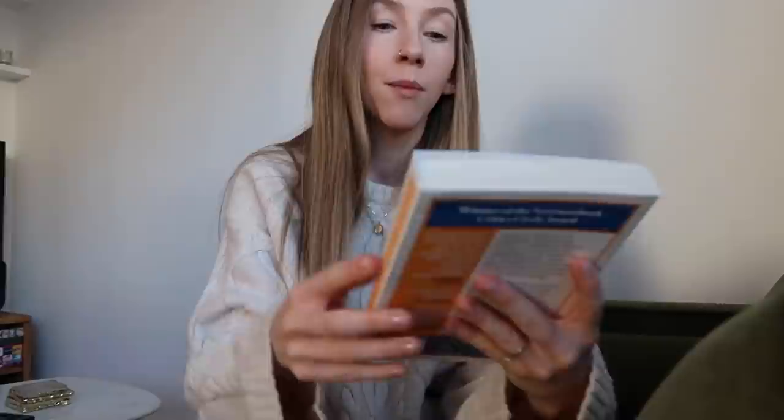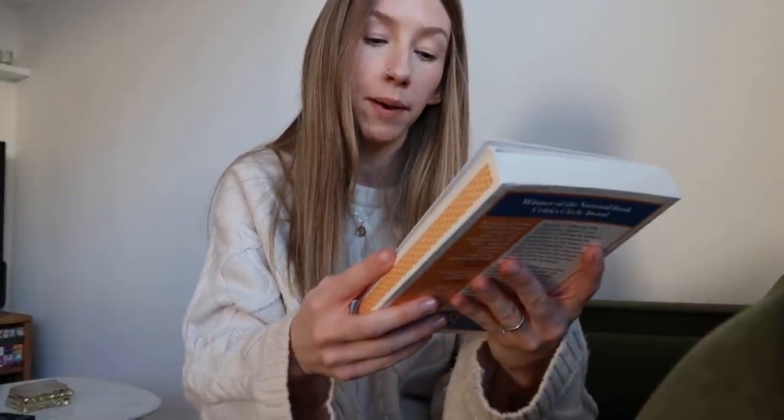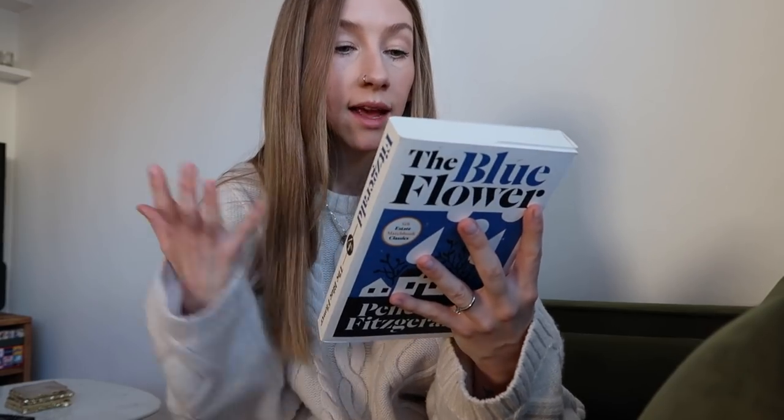And then this one caught my eye. How cool is this book cover? I've never seen this before. So it sort of folds into the book. It's called The Blue Flower by Penelope Fitzgerald. The reviews say wise and ironic, funny and humane. Fitzgerald is a wonderful, wonderful writer, a masterpiece, elegant, inventive, hilarious. So I just thought that sounded like a good book. So yeah, that's my mini book haul.